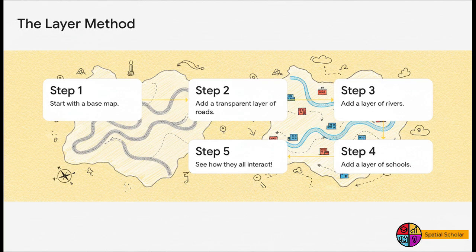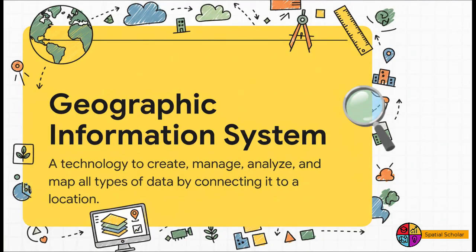Right. That layered approach is really the heart of the official definition. At its core, GIS is a technology that connects all kinds of data to a specific location on a map. It basically integrates the where things are with the what things are like there. And that combo is what makes it so powerful for mapping and for analysis. So while we just see the final map, GIS is doing a ton of work behind the scenes.